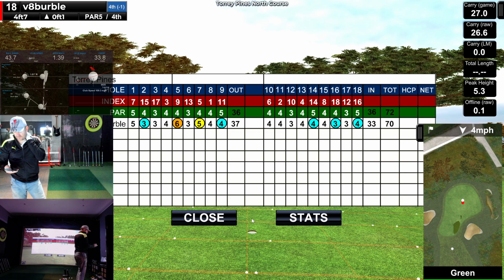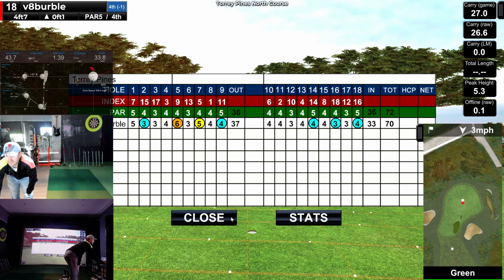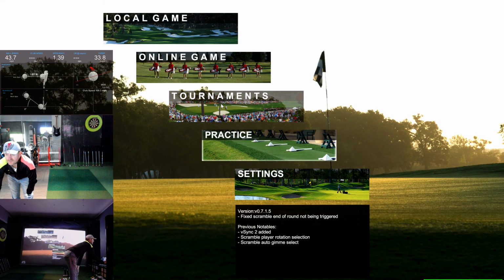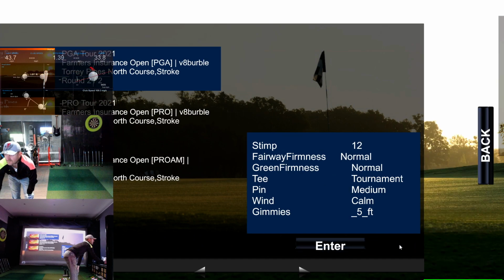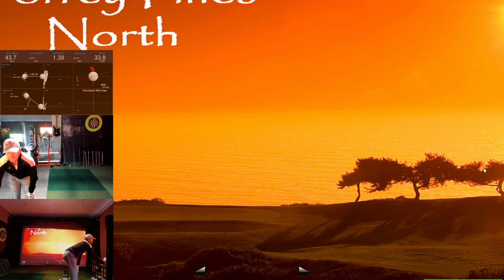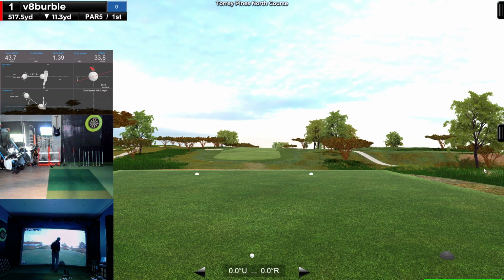So, the leading score at the moment on PGA is... well, clubhouse leader, it's equal me, but the Mooks shot a 3-under in the second round, so that is the target. But the big guns haven't played yet. Okay, let's just click on that and click back, make sure it's reset. So normal, so the ball will be rolling out. Stimp 12, trickier greens rather than everything.